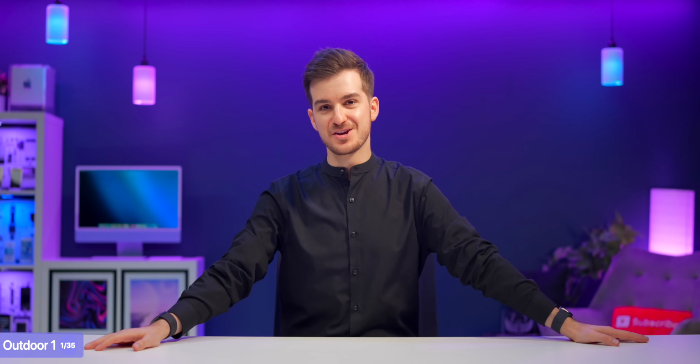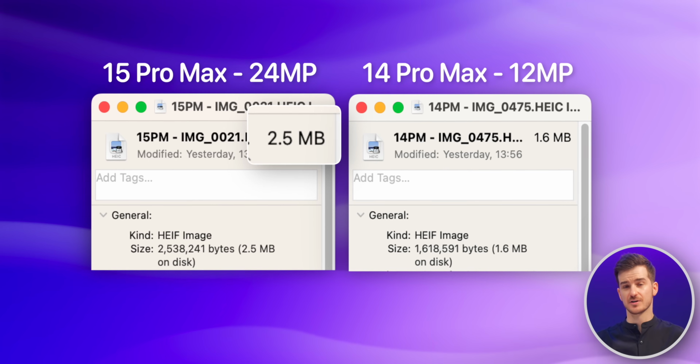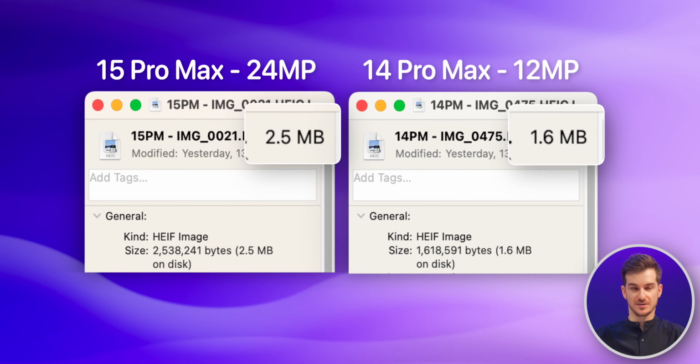What I did find quite interesting here was the file size. The 15 Pro Max's was larger at 2.5 megs, however, it wasn't quite double of the 14 Pro's 1.6 megs, given the doubling in resolution.